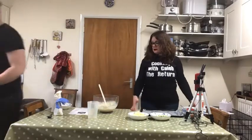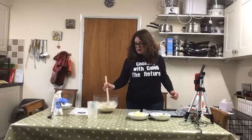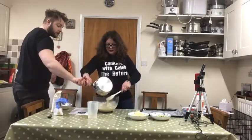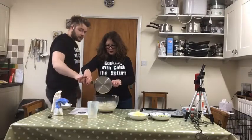I'm going to get the butter from over there. And then the melted butter. Well, that's come together quite nicely. You want to be careful because that's going to be hot. Yes, you want to be careful.